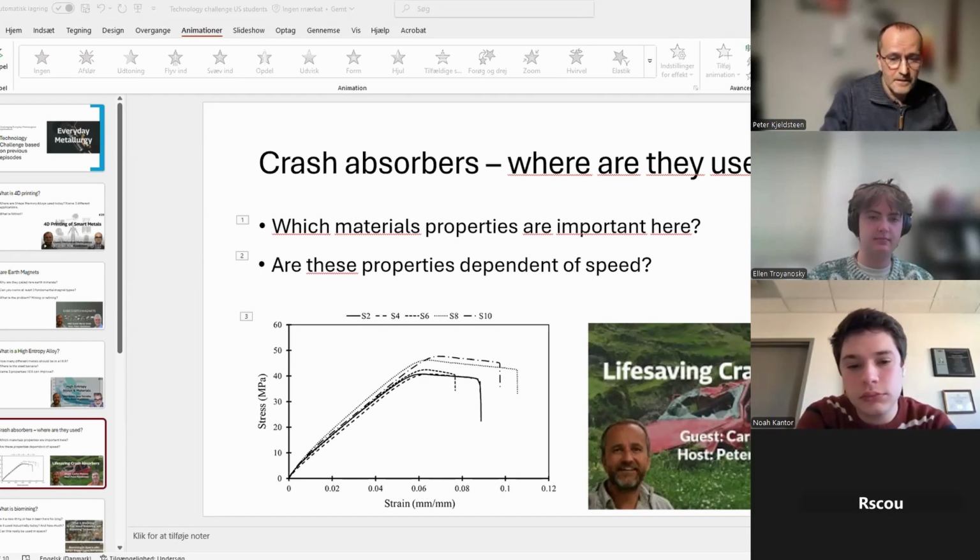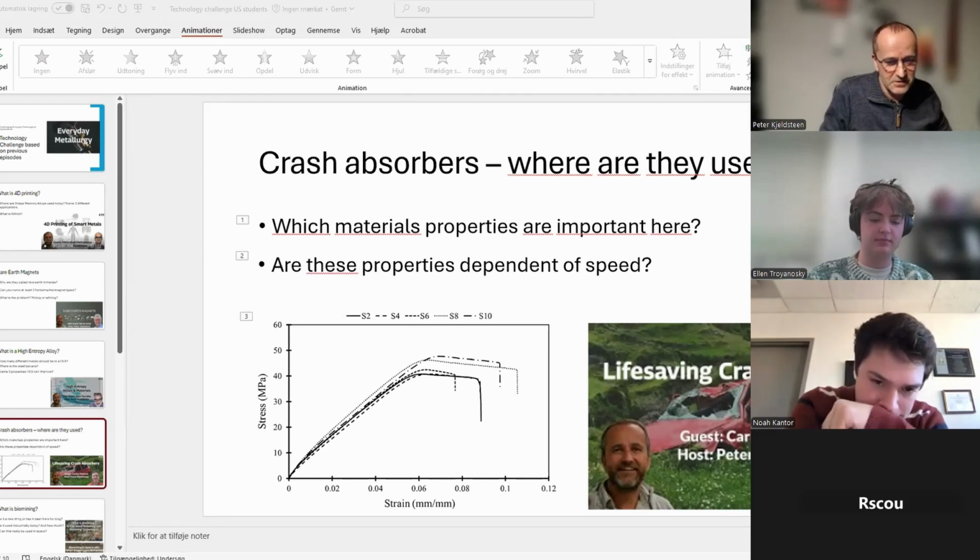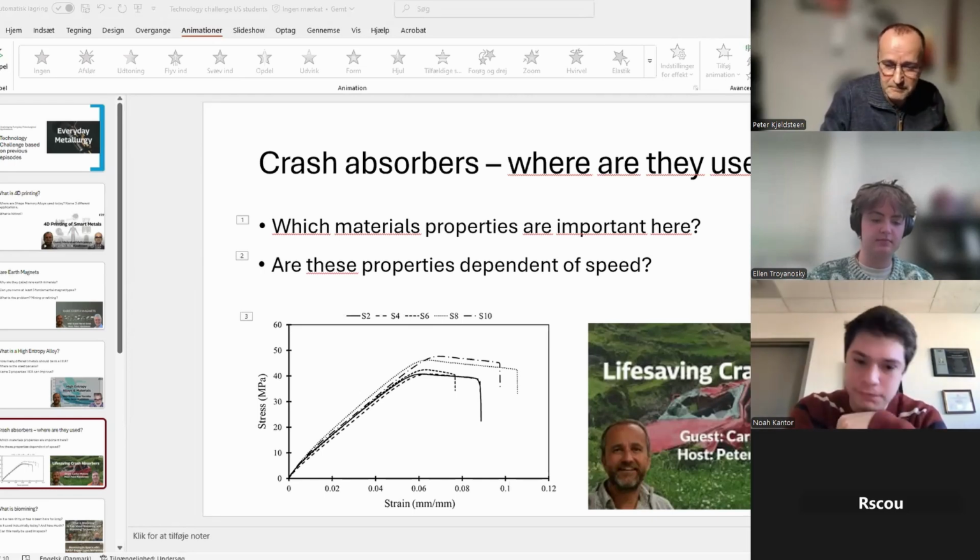So now you should know the answer to this question. Which material properties are important for crash absorbers? Impact energy.